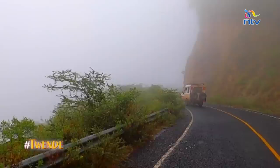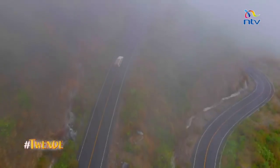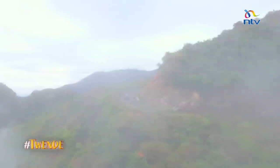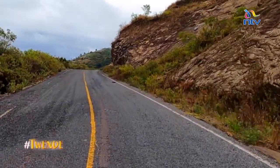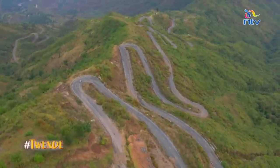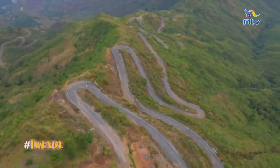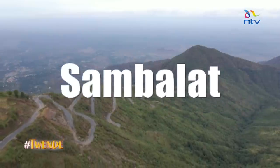Next week we continue with our journey. We get to the most dangerous paved road in Kenya. Its most dangerous section has 22 bends and climbs over 1 kilometer in altitude. Carved out of the Kerio escarpment, it is like nothing you have seen in any other part of Kenya. This is Sambalat.